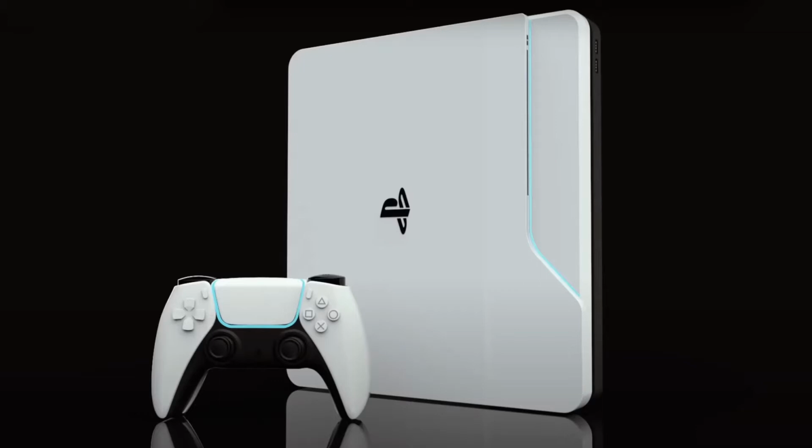If you're a die-hard PlayStation fan in general, like me personally, I've had every single one of those consoles. PlayStation 1, got it. PlayStation 2, had gotten it. PlayStation 3, had it. PlayStation 4, still have it. And the PlayStation 5 games, oh my god.